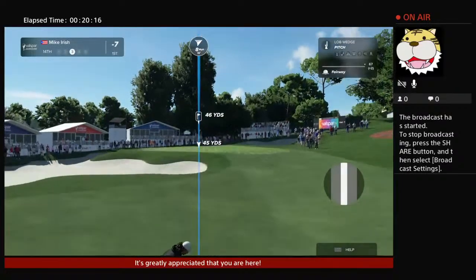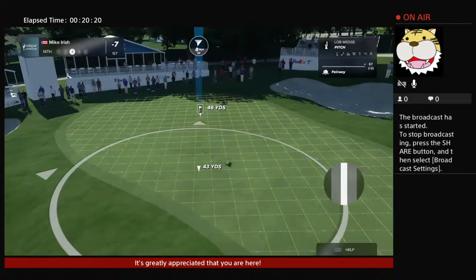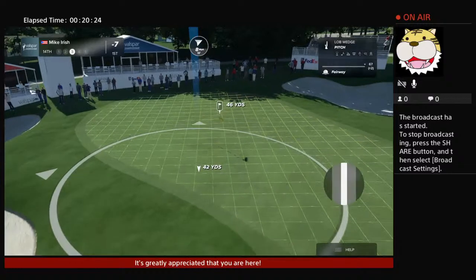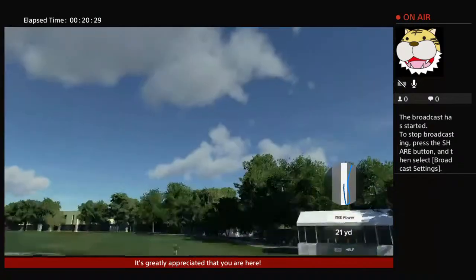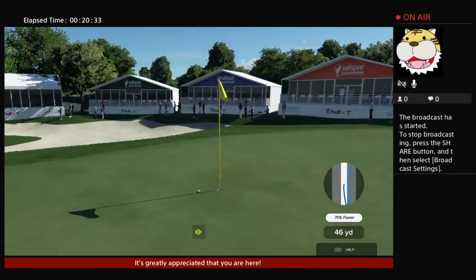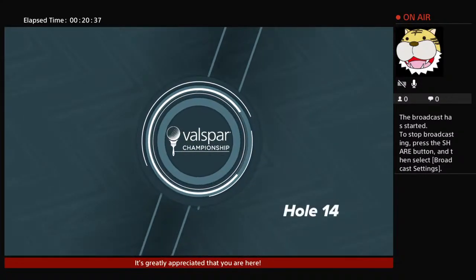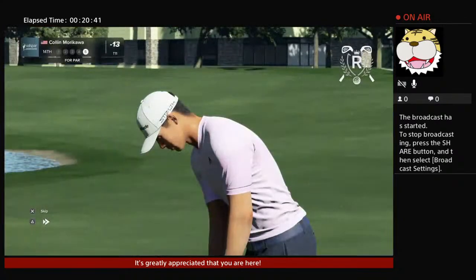Getting ready to play their third. He's got a two-stroke buffer. Now over to Colin Morikawa. Coming off a bogey on the last hole. Let's take a look at Colin Morikawa.